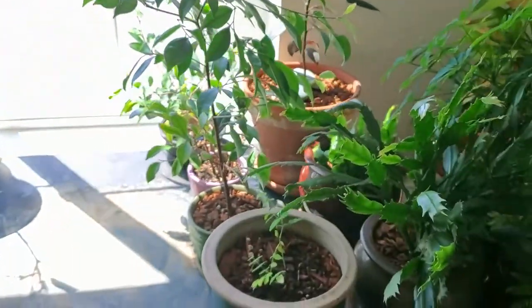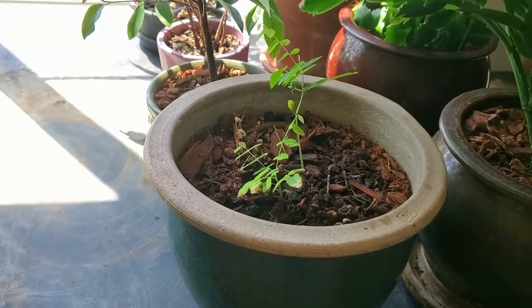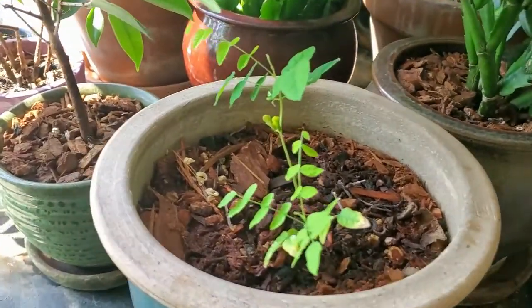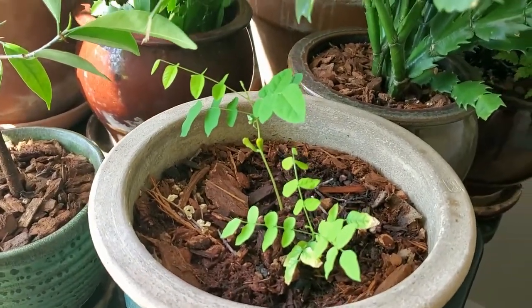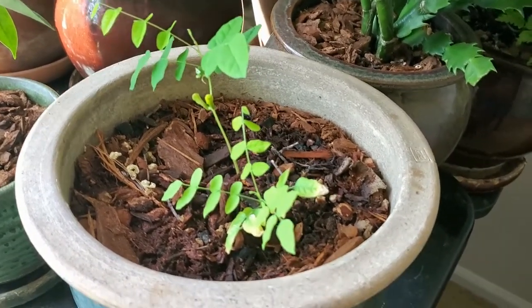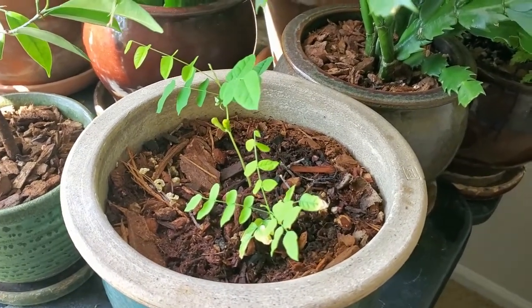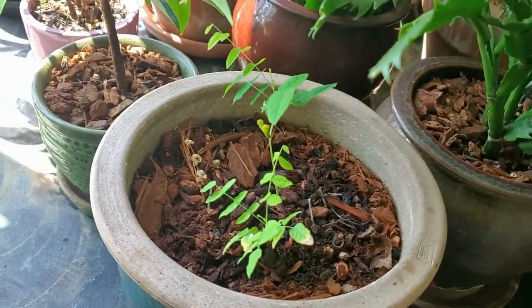Then right here, another great example of something that is kind of crazy and unusual. These two are starfruit seedlings. Now, I generally can't get them to go beyond this point for some reason. I don't know what it is, but they stay this size. They get to about this size and then they die. So I just keep trying. We'll see.